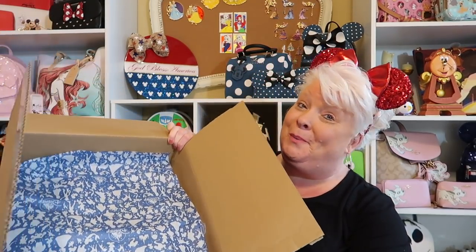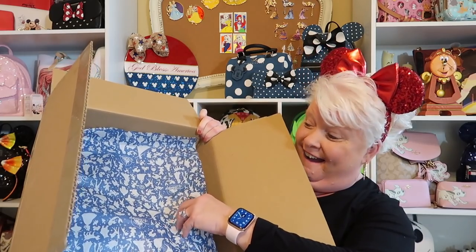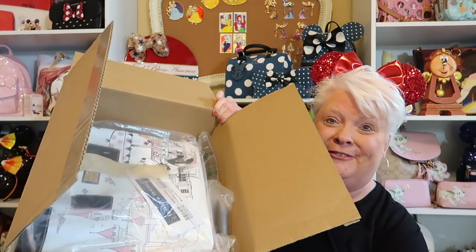Hey, y'all, my next one is from Shop Disney, and it came in this big old box. So let's open it up. Of course, it always has the beautiful blue paper. Oh, it's so beautiful.